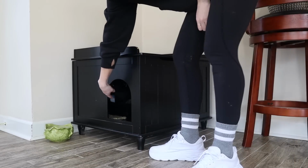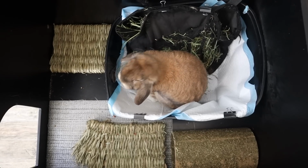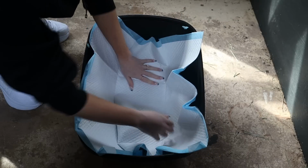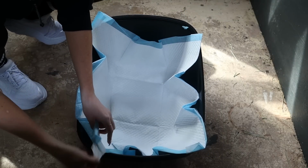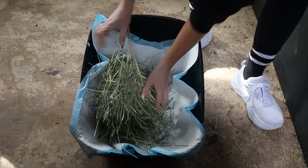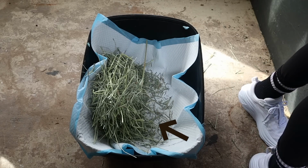Let's start with my regular setup of the litter box cover that I got from Amazon with just the litter pan inside. Now the way I prep Cinnabun's litter box is I get her litter pan and I take a puppy pad, which is a pee absorbent pad. I lay that in the pan and then I put hay in one side. Now typically on the other side of this litter pan, I would put some type of paper bedding, but for this experiment, I'm gonna leave that empty so that we can really get the test results we need and not have the amount of litter messing with my results.